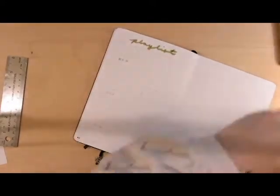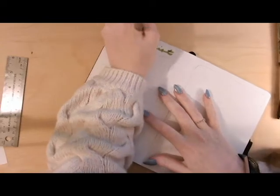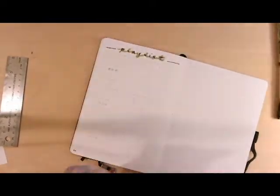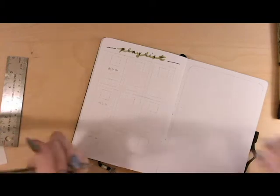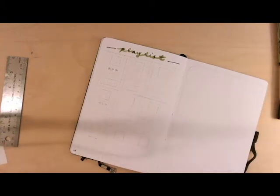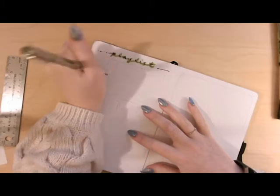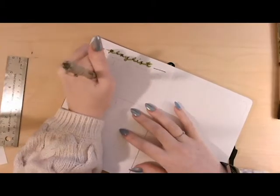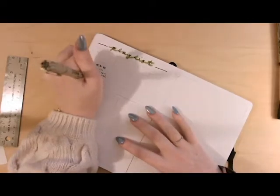Moving on, I decided to do a playlist spread. This isn't something I normally do, but I have a weird obsession with building Spotify playlists. So I thought it would be a fun way to give you guys a bit of insight into what music I listen to while I'm planning and drawing out my spreads.